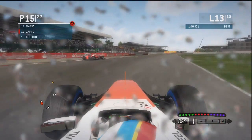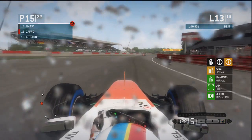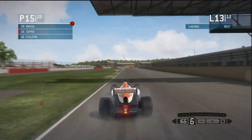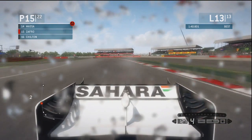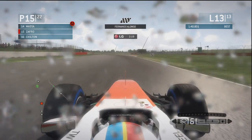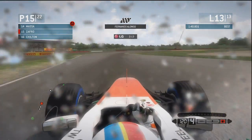Oh no, am I really going to be beaten by Chilton? I honestly should have just pitted again. It would have been so much better to do that. I can't even, like, I just got to lift off massively there. They could probably go way faster than me through there. I'm surprised there's been no retirements, even though Resta and Massa had their accident.